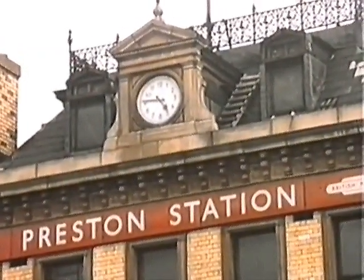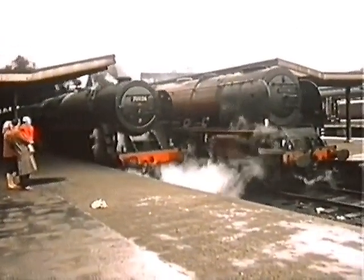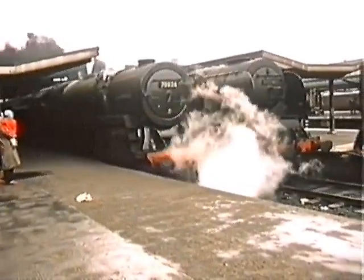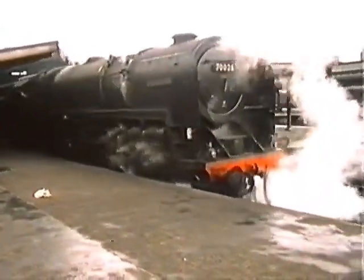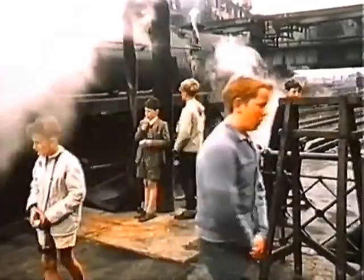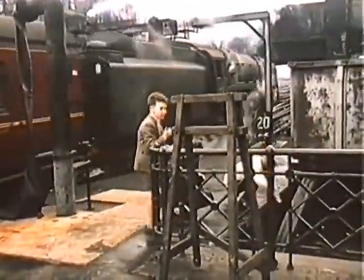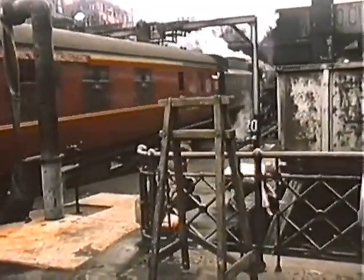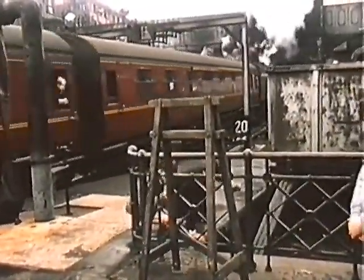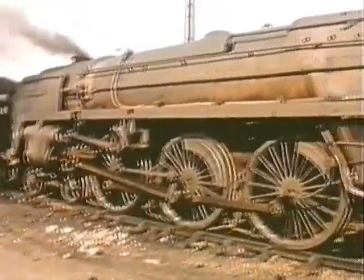15 more went to the Western region, whose designs had not really progressed since the 1920s, a further 10 to the Eastern region, and 10 to the Midland, with 5 going to Scotland. Eventually, they all ended up on the Midland region, somewhat appropriate in view of their design lineage. Their names reflected their original owning regions. Polar Star was one of the Western region batch, carrying a name from one of Churchward's famous 4000 class, or Stars. Here she's working on the former LNWR West Coast main line.